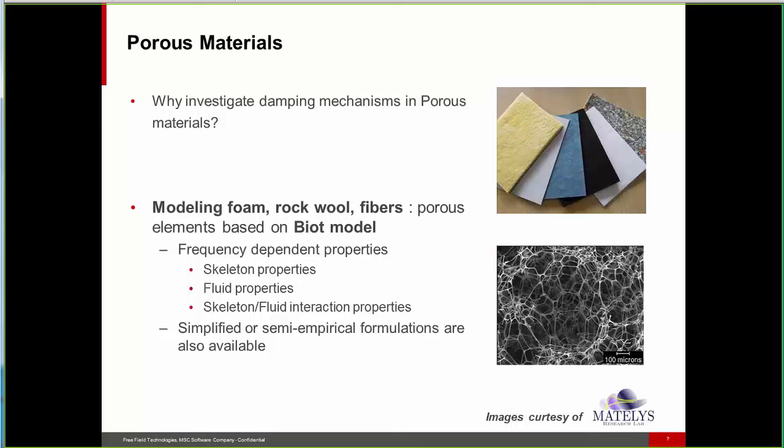Moreover, at a microscopic level, porous materials are a complex network of pores and channels. Therefore, local viscothermal effects have a strong influence on the microscopic behavior. These microscopic viscothermal effects are modeled with dedicated micro-models available in Actran, which are the same models implemented by Matelys, and thus there is perfect support. To model a porous material, then we need several parameters that can easily be detected by experiments, but also some simplified models or semi-empirical models are available in Actran on the basis of the assumptions that can be made on specific cases.